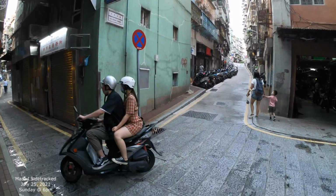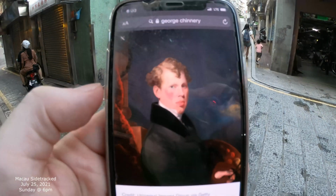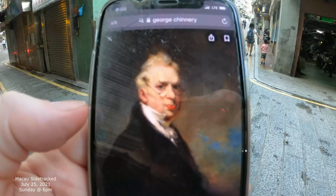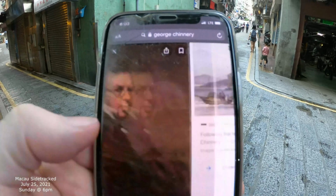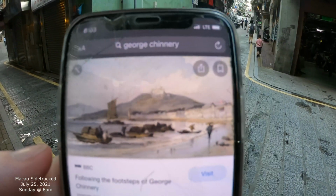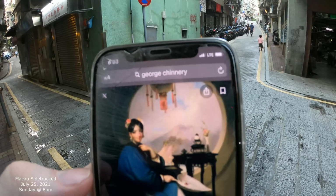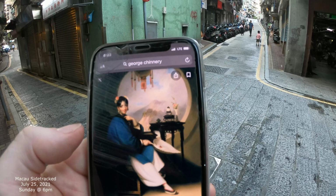Okay, let's just check out this George Chinnery guy. That's what it looks like. It's very British. Got even like little pale cheeks. Oh, okay. So that's George Chinnery. There he is in Macau. That must be following the footsteps of George Chinnery. I think that's based in a movie, documentary. Must be one of his drawings.